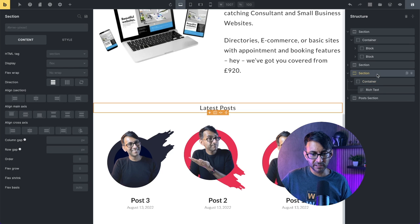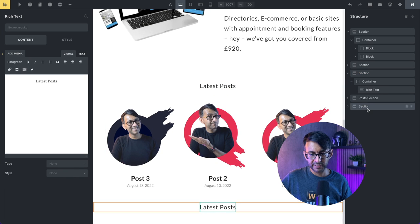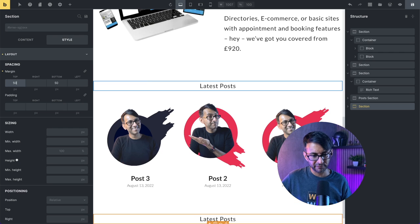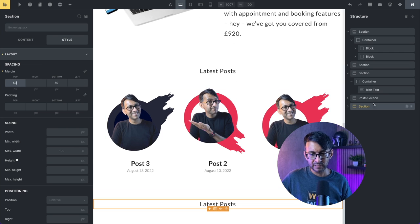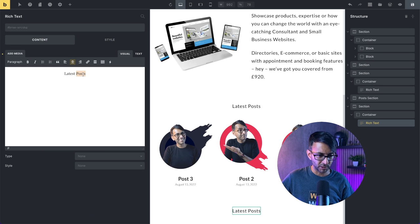I am just going to duplicate this section, which has now gone to the bottom down here. I'm just going to go into this, let's go to style. Let's give it about 50 from the top there as well. Let's go in and change it. Please don't start commenting on the video below, oh my God, this was horrendous, you could have styled this so much more. But that's because I'm just getting across how you do stuff, okay? Give me a break.